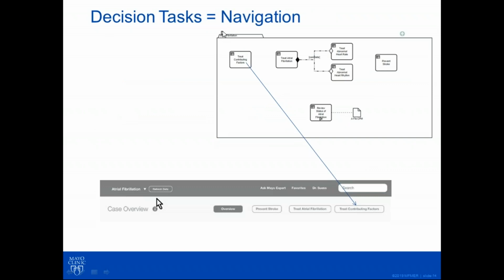So this is the way that decision tasks affect the navigation. Here's an example. You see a task in the CMMN model goes to a control on the screen, treat contributing factors. So on the screen, each of the tasks from the model becomes a button or a control for navigation on the screen.